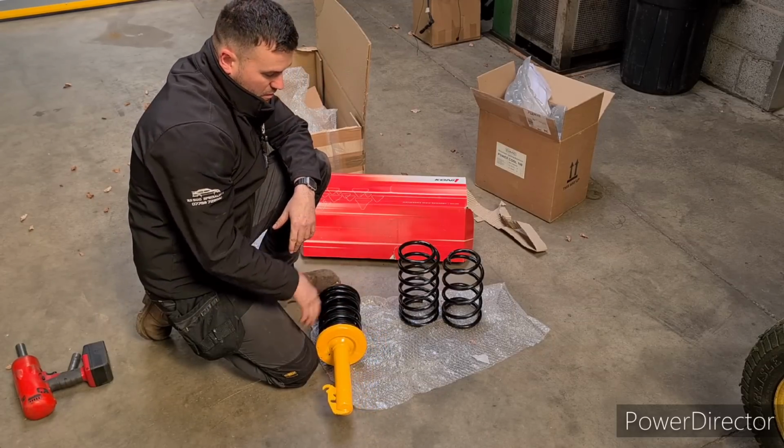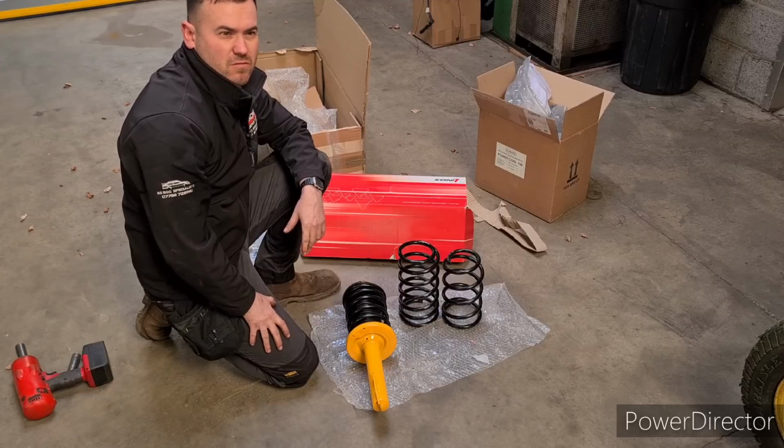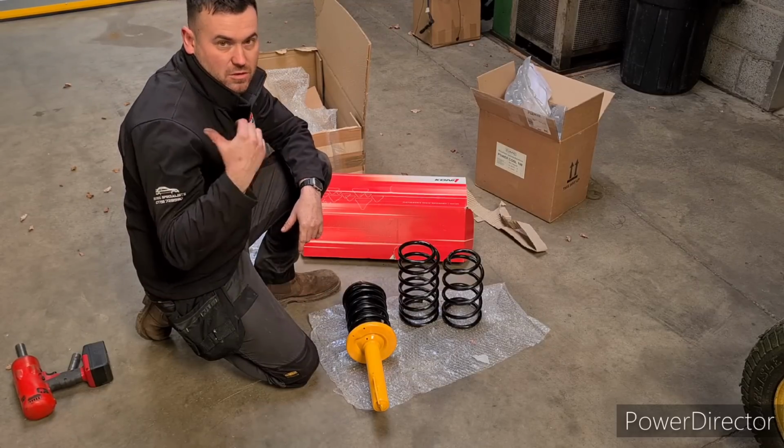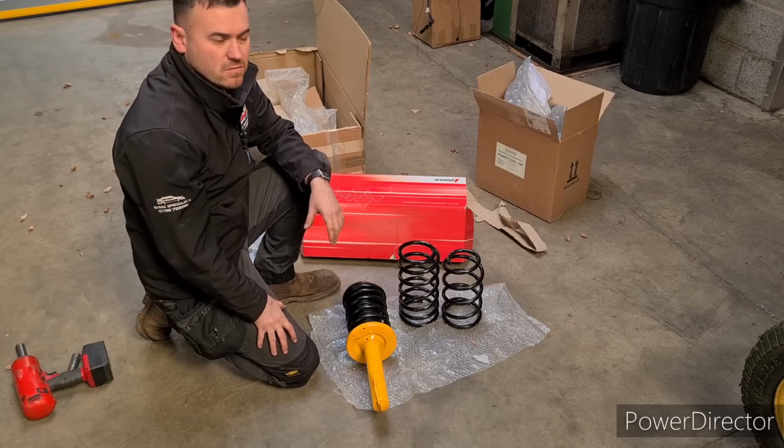So yeah, that hopefully shows you a little bit about the dampers and what to look for when they're no good. I'm going to get on and throw this on the car. I'll stick it on time lapse and we'll see how we get on.